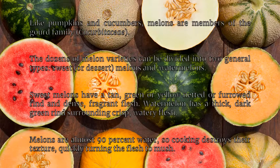Ripe melons may be stored in the refrigerator, although their flavor is better at room temperature. Slightly underripe melons can be stored at room temperature to allow the flavor and aroma to develop. Cut melons should always be stored refrigerated for safety.